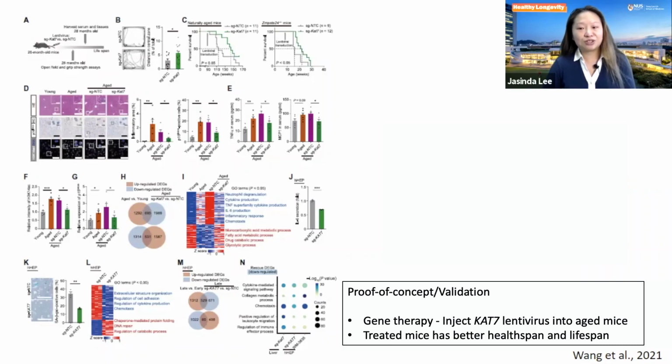So in conclusion, this group, Wang et al., actually found that genes and proteins are directly involved in aging and that tweaking them can actually help delay aging. And in a bigger view, they demonstrated that gene therapy is actually a possibility when it comes to aging prevention. So with that, I'll end here.